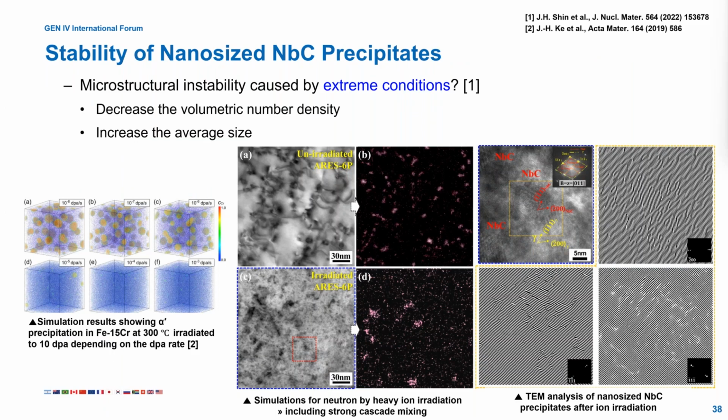However, microstructure instability caused by the extreme irradiation condition of 10 to the minus 3 dpa per second was observed. When you look at the BFTEM images and niobium carbide mapping data before and after ion irradiation, relatively larger niobium carbides were formed irregularly in the matrix, differing from the initial microstructure. In addition, in the specific blue box magnified in BFTEM, the boundaries of the nanosized niobium carbide in the HRTEM images were not clear at all in the filtered images.